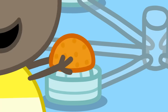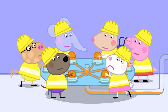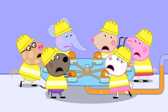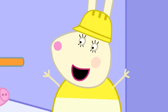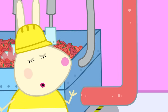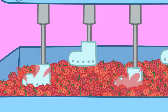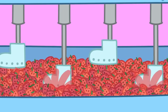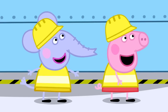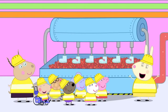Hooray! Everyone is having lots of fun squeezing the oranges. But it is very hard work. My hands are tired. That's okay, because next up we have the juice stomper. The stomper has big boots to stomp out all the juice from the strawberries. Can I try stomping, Miss Rabbit? Yes, everyone can try.